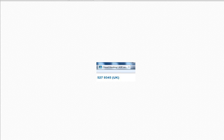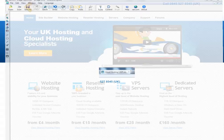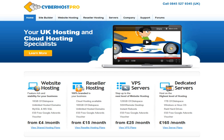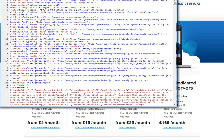And you might ask, well, where does that page title reside? Well, it resides in the HTML code that sits behind this web page. So if I right click and go to view source, this is actually the code that sits behind the web page, and right here where I'm highlighting, you can see inside these two tags called title is the page title: cloud hosting, ASP.NET, UK hosting by the experts with affordable prices.